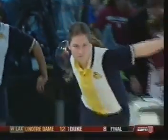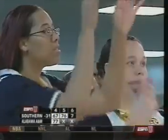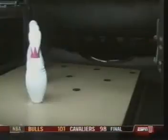Open frames in the 3rd and 5th. They're going to have a little bit of a team meeting here after this shot. Probably decide what they're going to do on the lanes. Well, nice pickup by Walthorn.